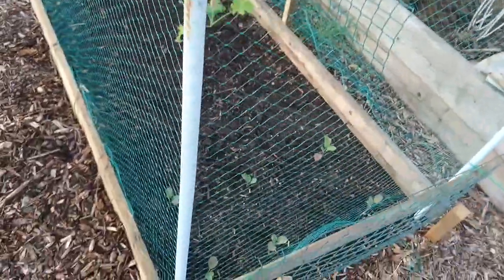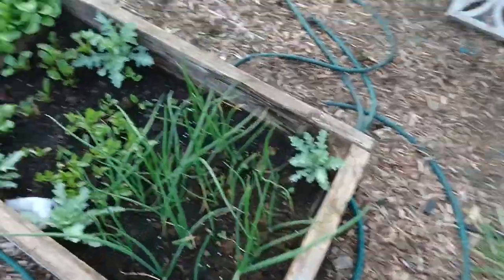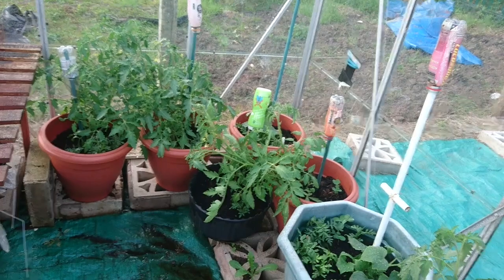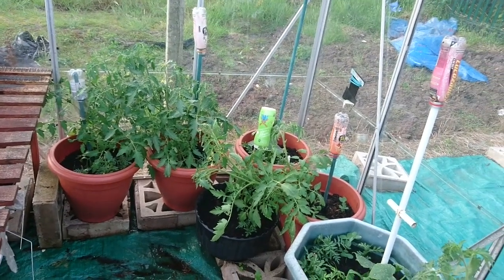They're all coming along nicely. Rockets coming on. Salad bed coming on. And everything's growing in there. I've got a tomato plant that needs tying up. I didn't really want to have to go in here today, but I'm going to do that before I leave.